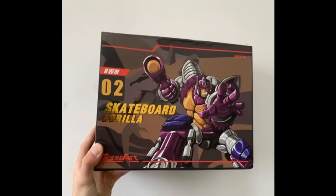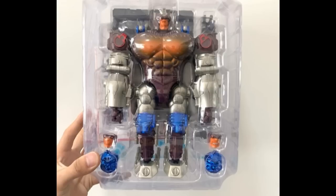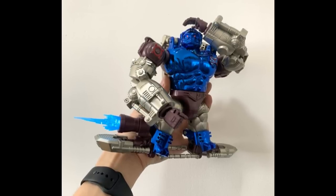Here's the thing about this. It's Beast Wars, but why are we not filling out the regular Beast Wars? We're jumping into Transmetals. I think I've said that before when I've talked about this character, but I just keep wondering, we would want to fill out a shelf with a bunch of characters, but now we're jumping into Transmetals.